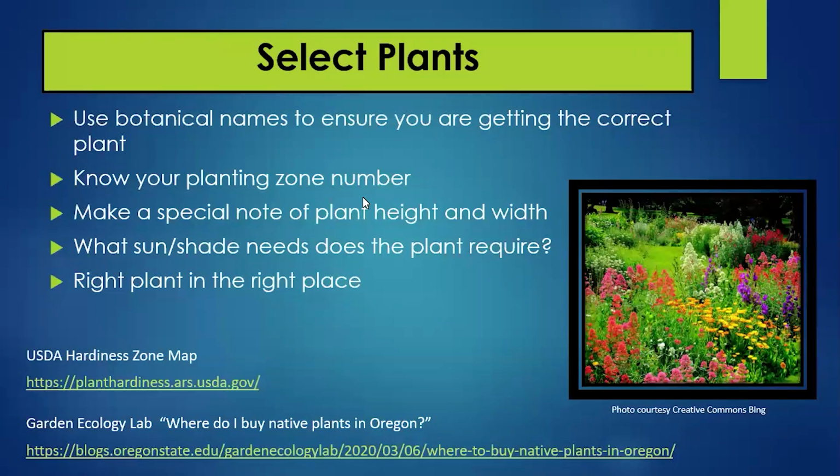Okay, now selecting plants. Now this is the really fun part. Use botanical names so you make sure you get the right plant. I've made that mistake. Also know your planting zone. The Willamette Valley is generally zone 8B according to the USDA planting zone map. But if you live somewhere outside the Willamette Valley, check your planting zone.